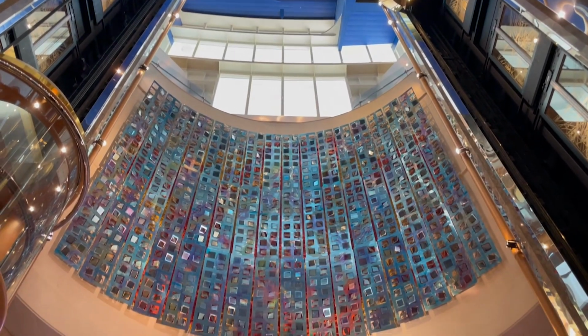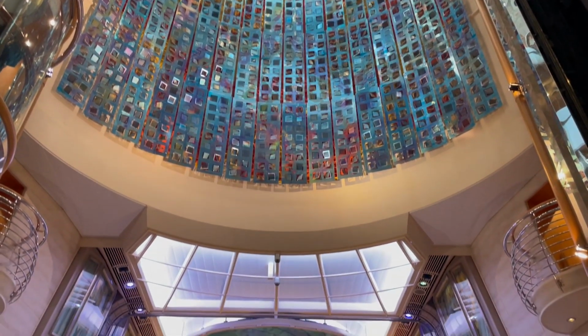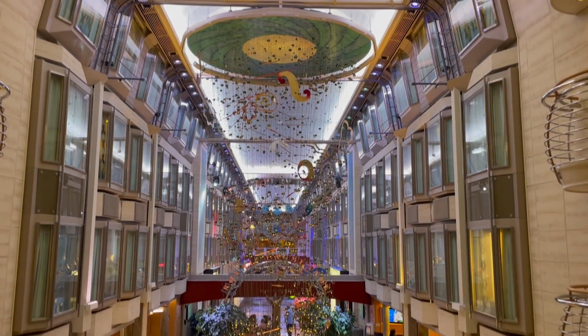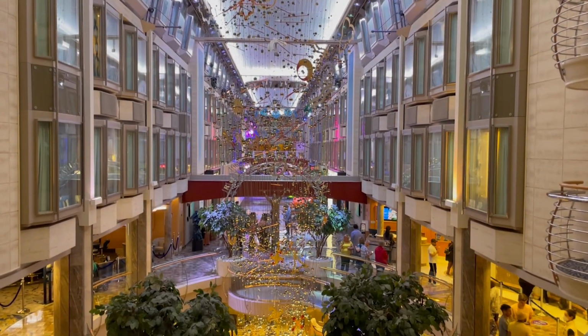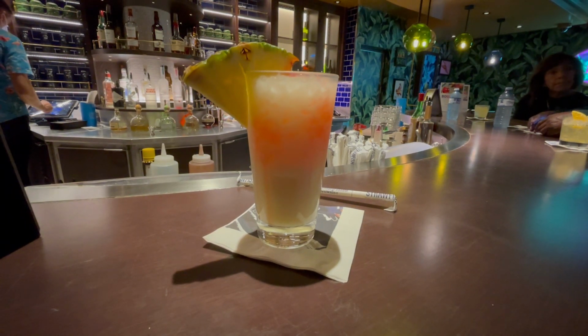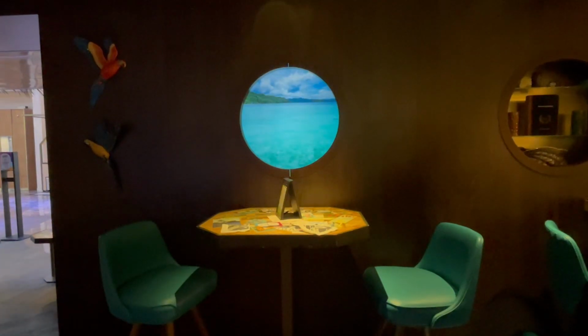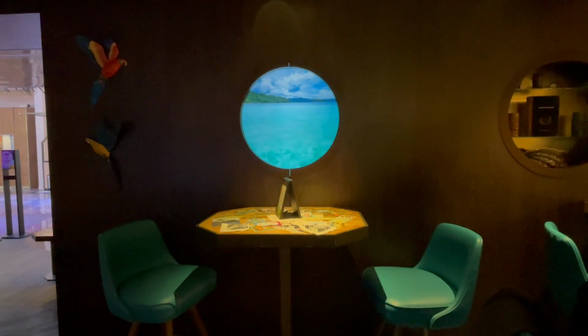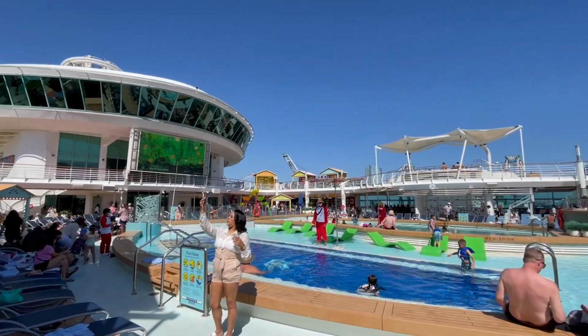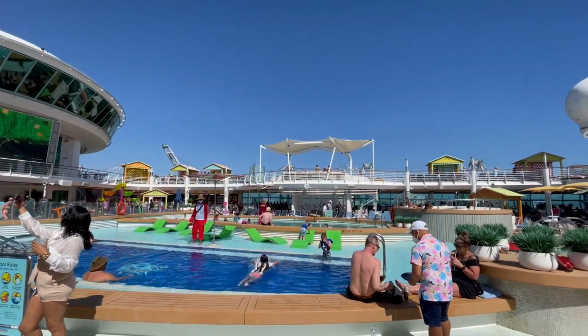Next up, I went to explore more of the ship. Still mesmerized by this Royal Promenade over here with all the bars. I was really excited for the Bamboo Room, so I did check out one of the tiki cocktails. A big tiki cocktail fan. Visited that place a whole bunch. Loved all the screens around that kind of made you feel like you were somewhere else. That was honestly a great job by Royal Caribbean there.